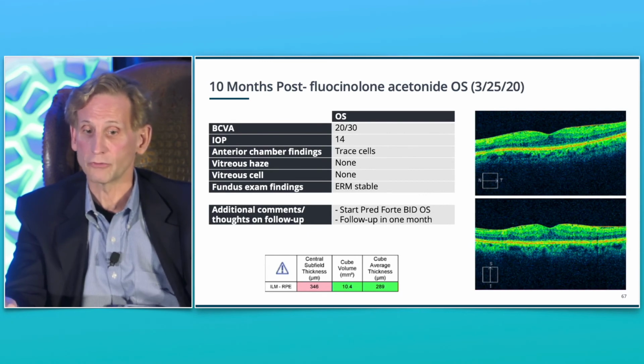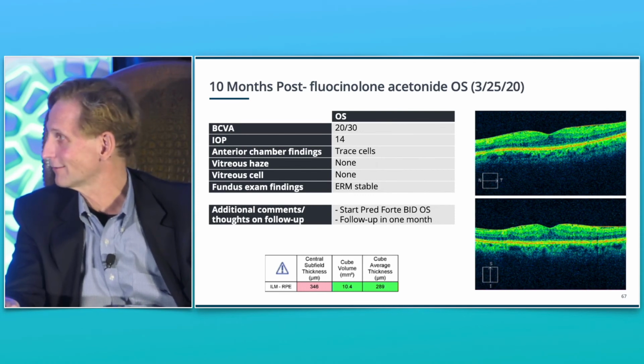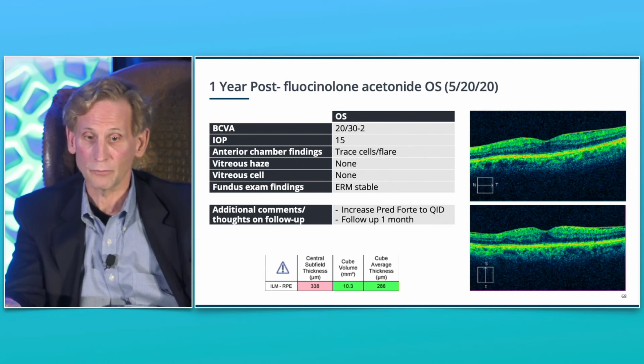We start them back. The trace cells are bothering them a little bit, so I do use a little bit of the Pred Forte to try to control it. Actually, one of my anterior segment colleagues saw them and felt bad because they didn't have the chart, so that's why they put them back on Pred Forte twice a day. And I'm now chasing cells, but we do it 4 times a day. But the retina is staying flat.